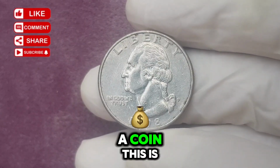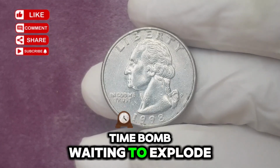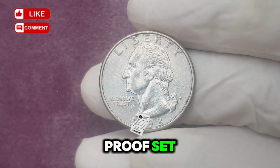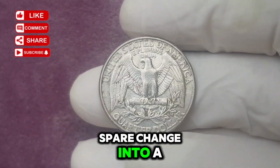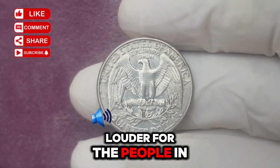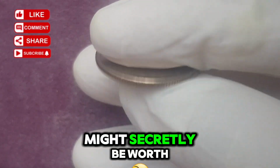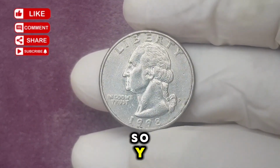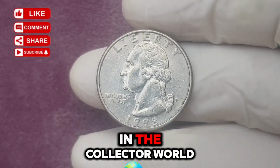This is not just a coin, this is not just 25 cents, this is a financial time bomb waiting to explode. If you're holding a 1998 Washington quarter dollar from a US proof set, stop everything, because you might be sitting on a coin that could turn spare change into a small fortune, and almost nobody knows about it. Let me say it louder for the people in the back. The most ordinary-looking coin from the late 90s might secretly be worth more than what most Americans earn in an entire year. So why is the 1998 proof quarter creating such chaos in the collector world?